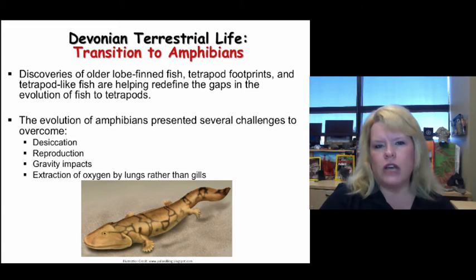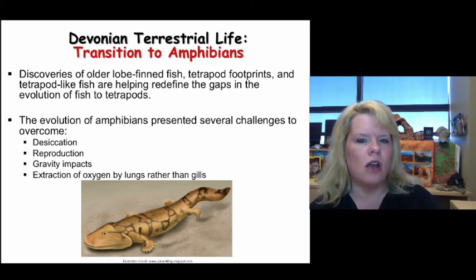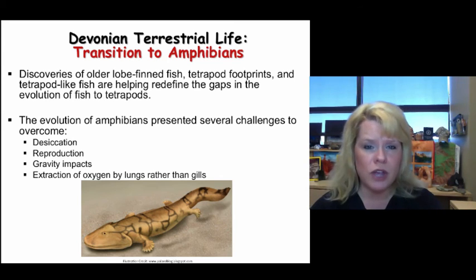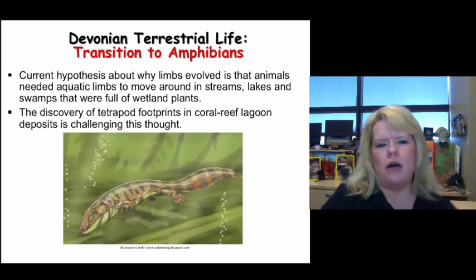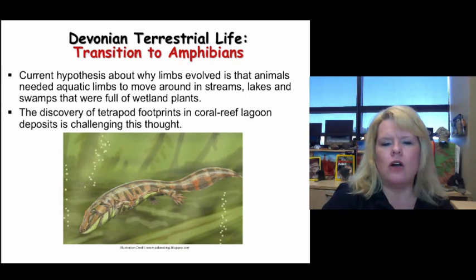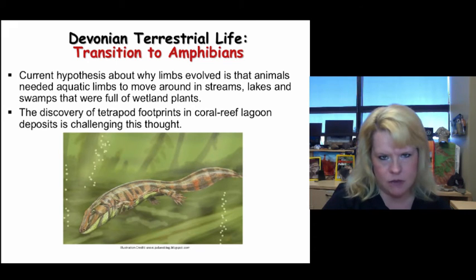These are all the challenges of evolution that amphibians will have to overcome in order to figure out how to move from water onto land and share both environments as their habitat. The current hypothesis about why limbs evolved has actually been challenged recently, but let's talk about the original hypothesis that still seems to have the dominant consensus among scientists.